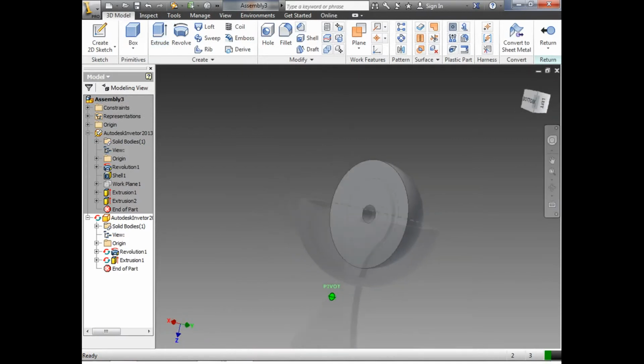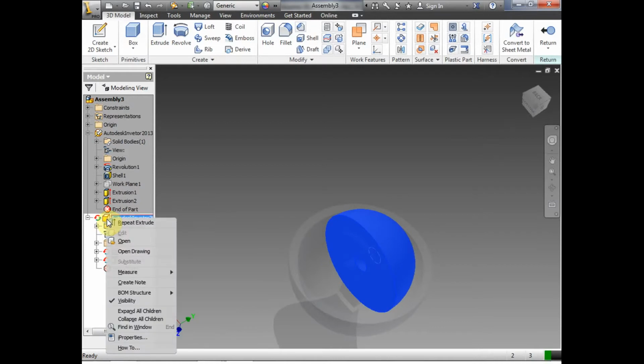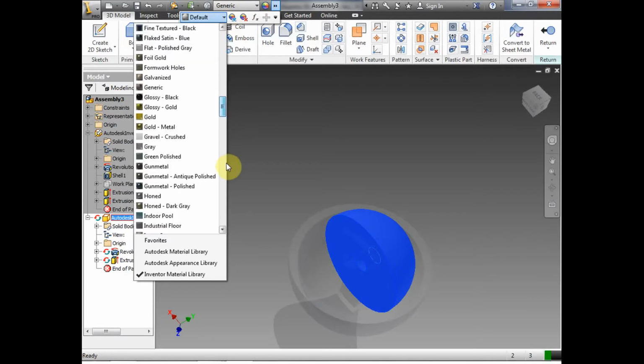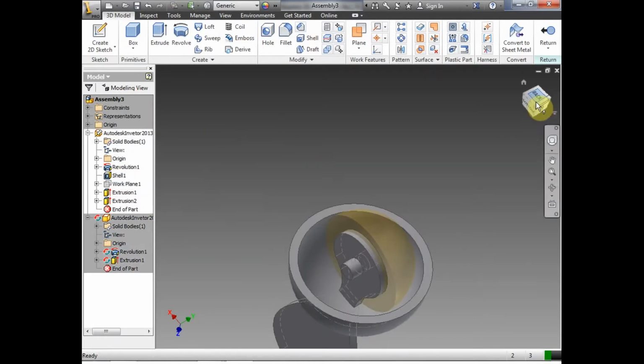Okay, so there we have our part, and we can kind of see it right there. All right, so we're in here. We're going to change it from our default, and we're actually going to make the circle kind of a gold metal. Okay, right click, finish edit, and now we're back into the part that we were before.